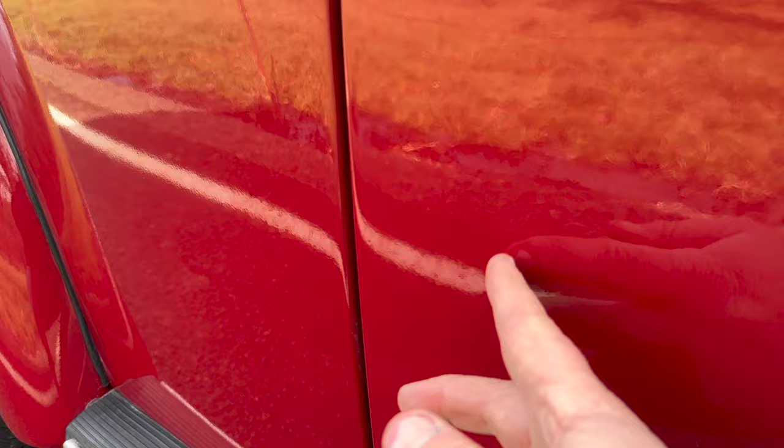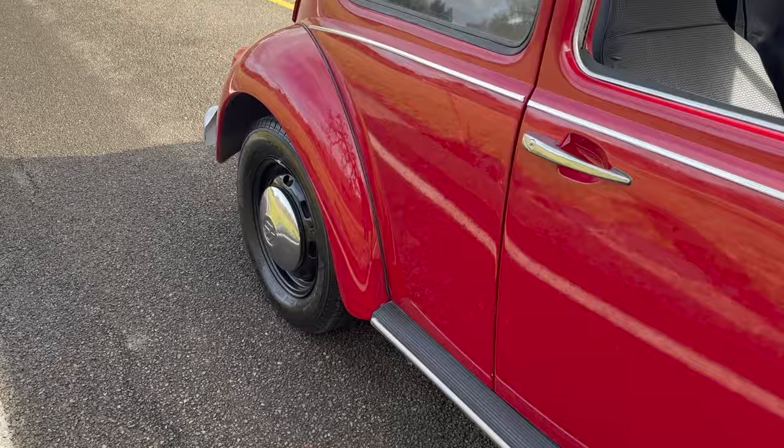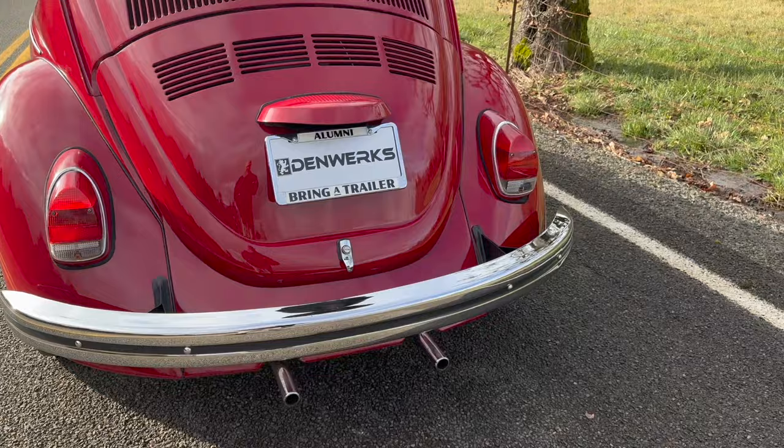It's probably a little bit of... I'm trying to get focus on that. It's a little tiny crack, a little scratch here. That's a little tiny crack there, and it's a little wavy right there. Rest of the door looks good. Quarter looks good. Yeah, just a handful of imperfections and stuff like that I'm trying to show you. Rear bumper looks really good.